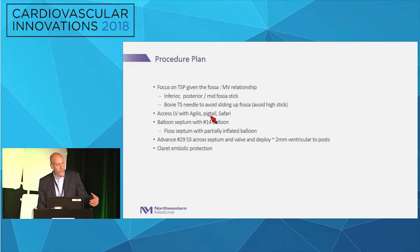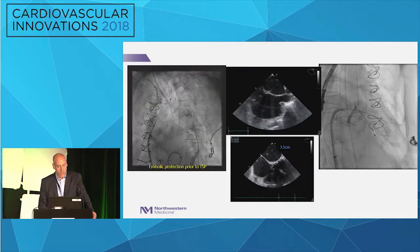We access the LV with an Agilis, pigtail, Safari wire like we do for all these cases. We balloon the septum somewhat aggressively with a 14 balloon. I think we've gone down in size on the balloons as we dilate these septums these days, but we used the 14 in preparation for this 29 valve. We also floss the septum a little bit with a partially inflated balloon, trying to make sure that the trajectory felt right, and it looked good and felt good. We also use an embolic protection device for this stenotic bioprosthetic valve. That's what's shown on the left here, not terribly relevant for this case.